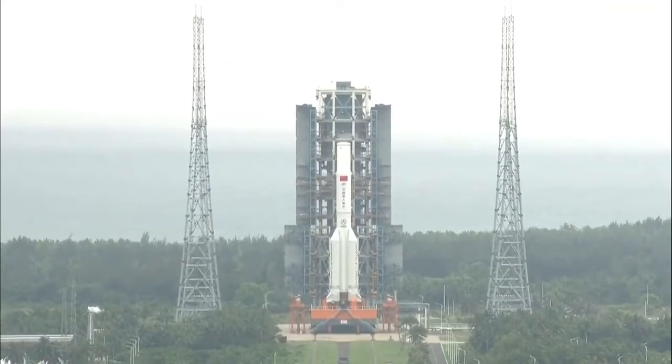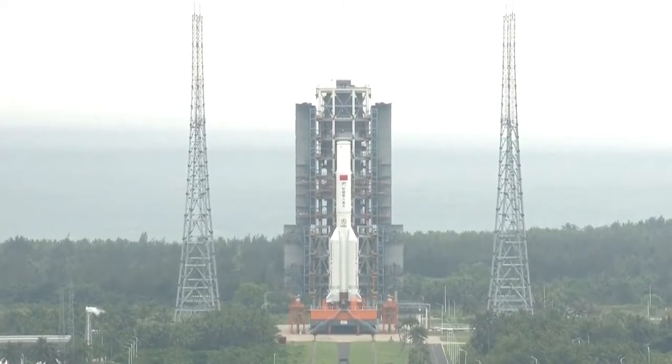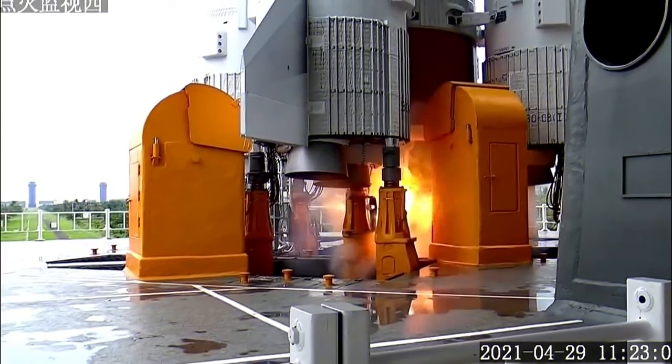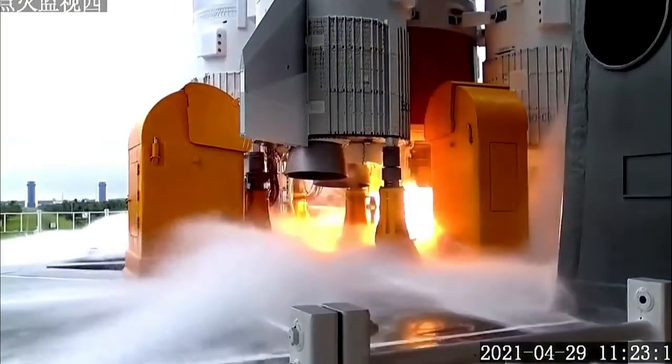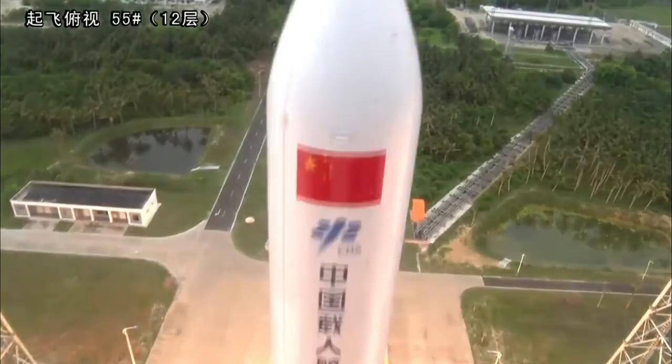Tianhe was launched from China's Hainan Island on April 29th aboard a Long March 5B rocket. These rockets have 1 core stage and 4 boosters, each of which is more than 90 feet tall, nearly 28 meters tall, the height of a 9-story building, and almost 10 feet wide, more than 3 meters.